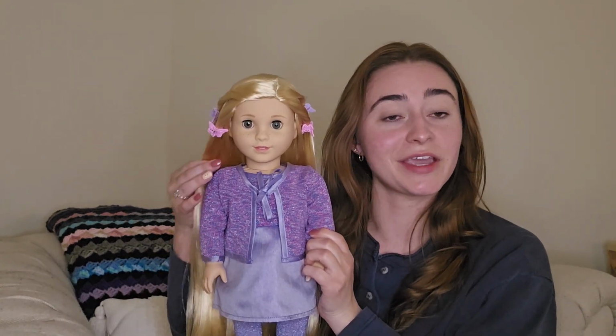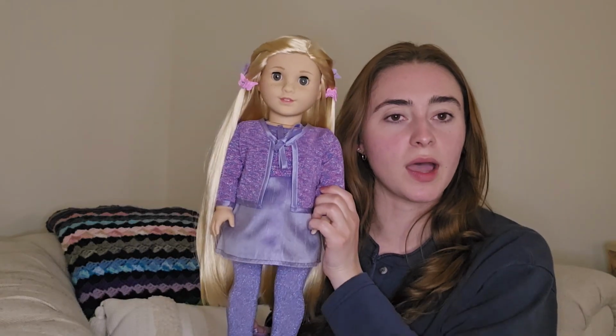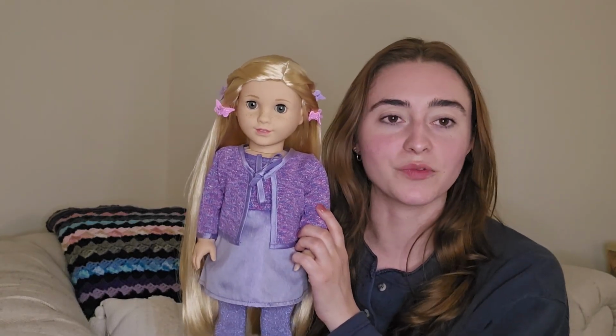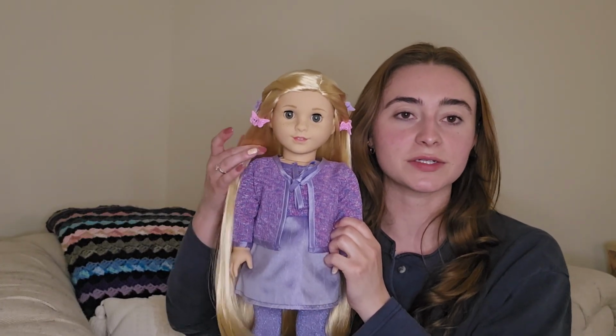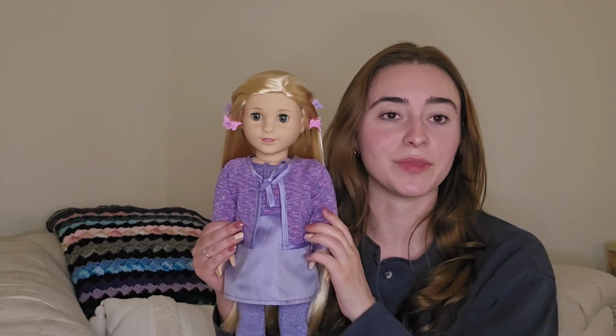I'm so new to collecting the Disney line. I was kind of late to the game. I know the first three, I believe Ariel, Cinderella, and Tiana, were released in the spring of 2023. So I had added Rapunzel to my collection in September of 2024. So I was about a year late, but that's just the way I am as a collector. I don't usually add like the newest dolls to my collection right when they release.